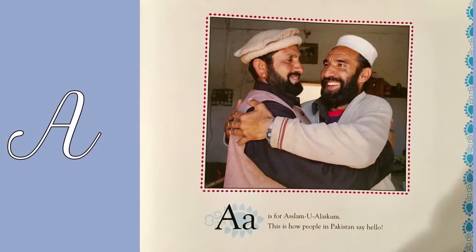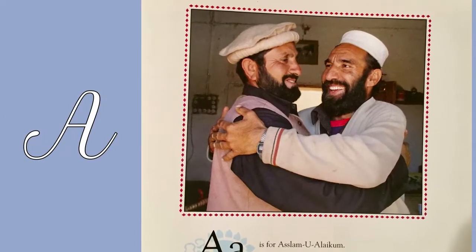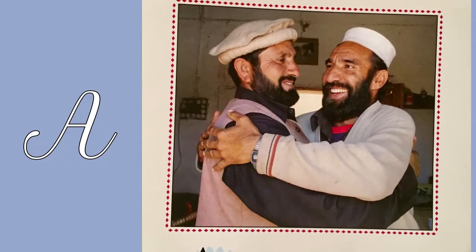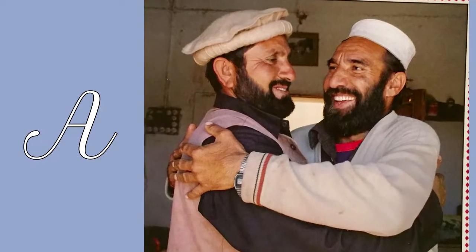A is for Assalamu Alaikum. This is how people in Pakistan say hello. I know that. Does everyone else? These guys are hugging and they're both saying Assalamu Alaikum.